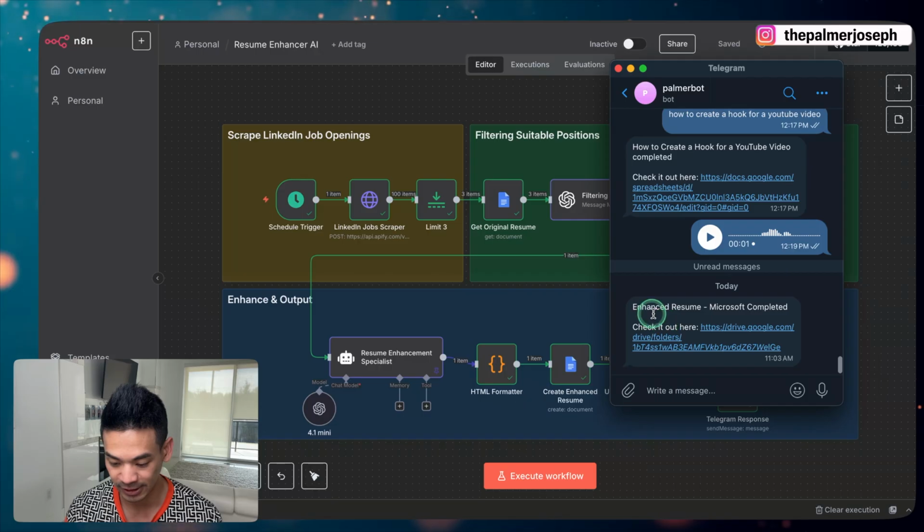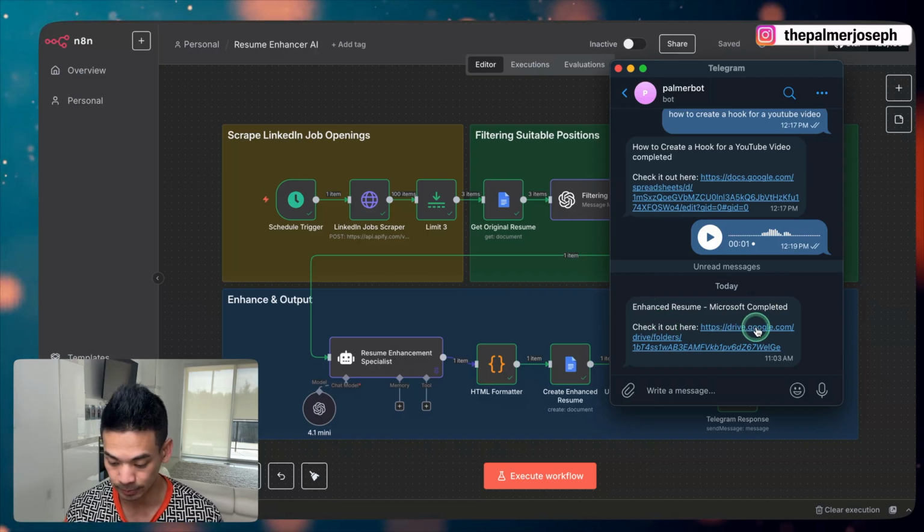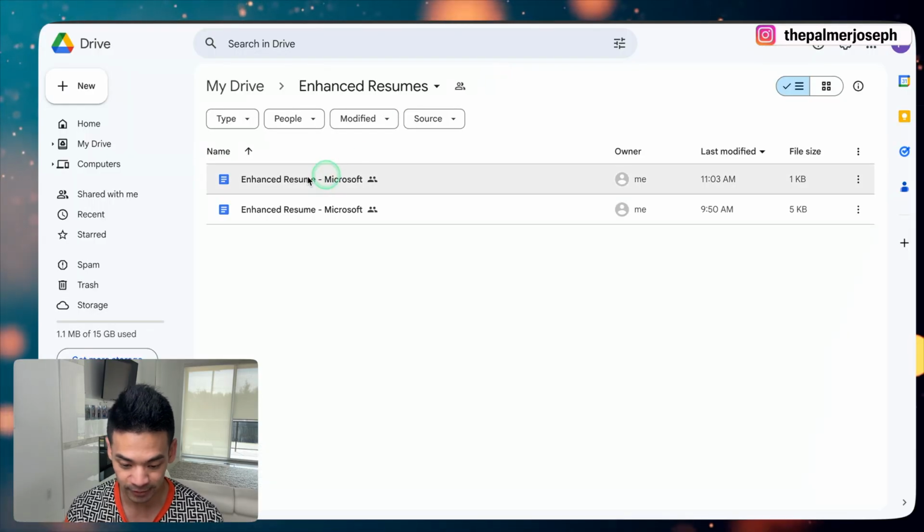Right here, it says it's done for Microsoft. Oh, that's cool. Check it out right here. I can click on this, which brings me back to my Google Drive. This is it right here.